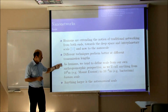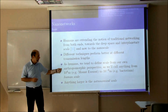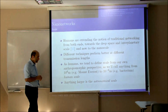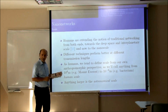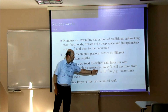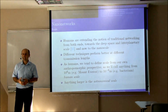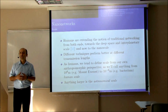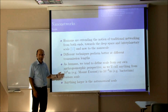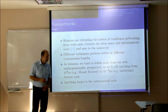As humans, we tend to scale from our own anthropomorphic perspective. So anything from the scale of Mount Everest down to the size of a bacterium can be considered as human scale. These are the scales at which humans operate. Anything larger than Mount Everest, this is, well, a little bit beyond this Earth, so it turns into astronomical scale.